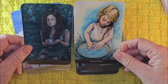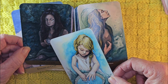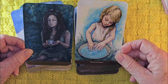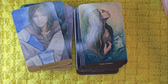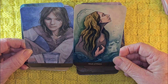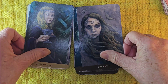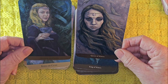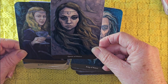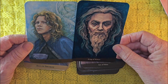The Maid of the Page. See, this one is contemplating and going within to access the messages from the cup there, whereas this child is actually playing in the water. Knight of the Witch. Definitely more active in the Witch Sister. It feels like they're more active, and they are closer as well. They zoomed in almost on the faces here more. King.